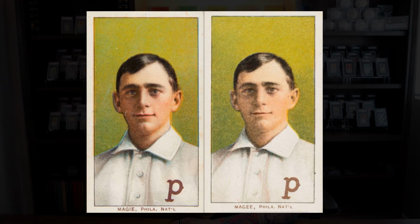Next up here, we have the second of the error cards, two of the big four, Sherry McGee. Now, this error is way more common than Joe Doyle, but you can see at the very bottom, MAGIE versus MAGEE. You can find a McGee error card. I saw one online yesterday, an A for authentic grade one for $10,000. This is the most achievable of the big four when it comes to Wagner, Doyle, Plank, and McGee. Still, 10 grand for a lot of people is very expensive, but this is simply just a misspelling for McGee.